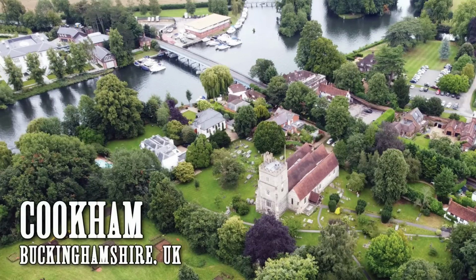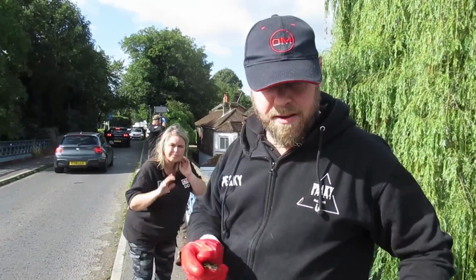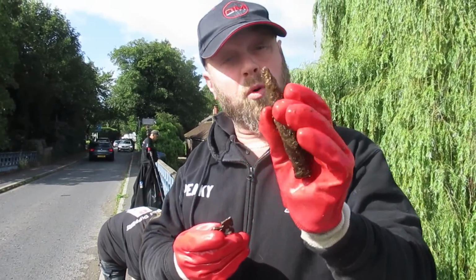Okay, guys, so we've come to Cookham in Buckinghamshire. So we're doing this bridge. We've got Terry and Paul here, Nigel and Aaron. Kirsty and Michael will be here in a minute. We've got Nicola here. And first, Paul pulled that up.